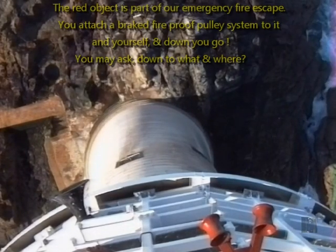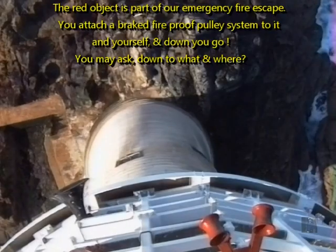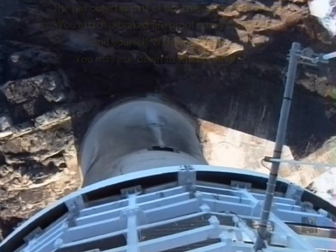The red object is part of our emergency fire escape. You attach a braked fireproof pulley system to it and yourself, and down you go. You may ask, down to what and where?